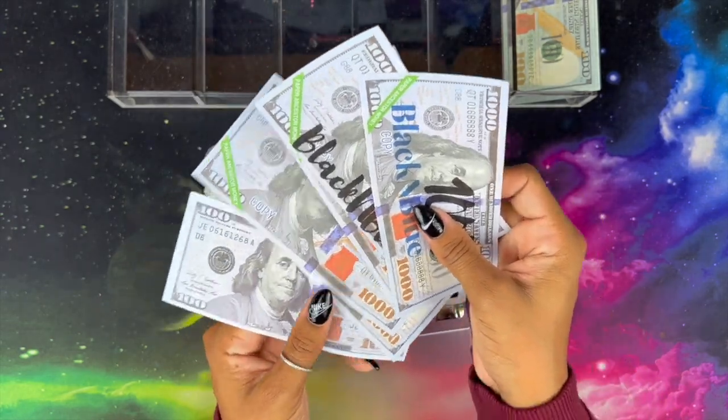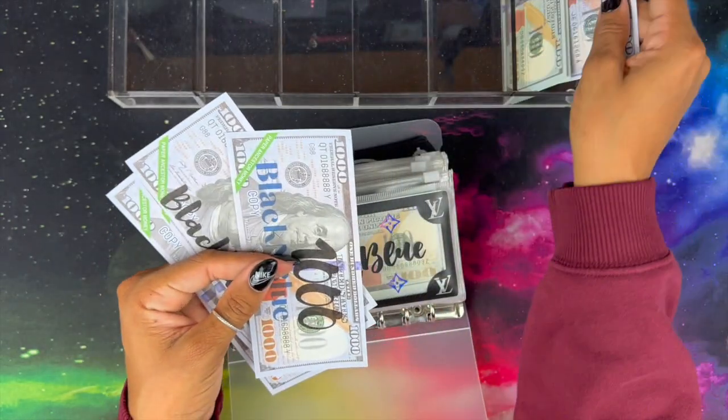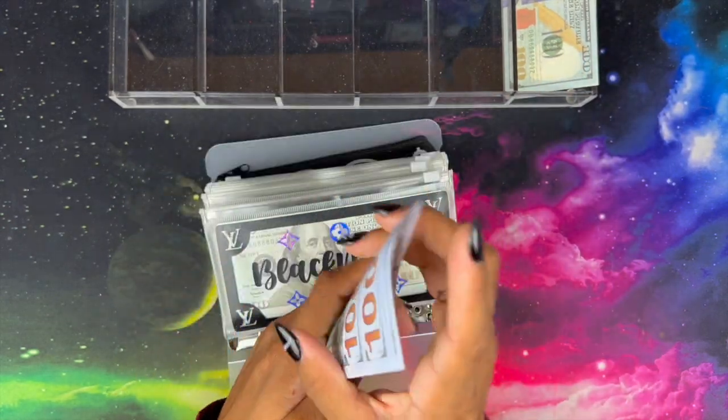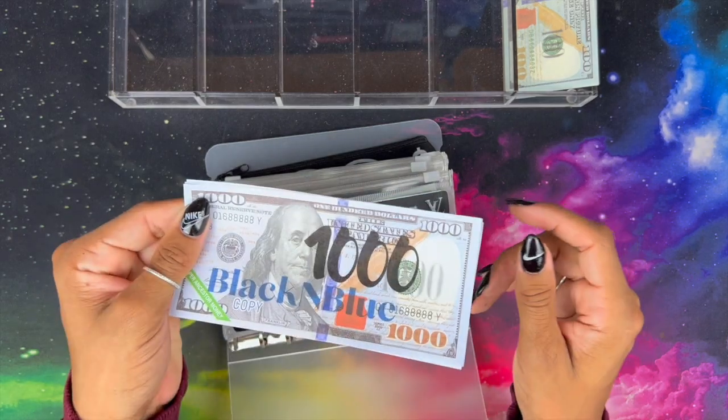I love this. This is a $100 slip. I'm actually gonna put this over here, but I've got $5,000 slips, so let's see which lucky envelopes get a $1,000 slip.